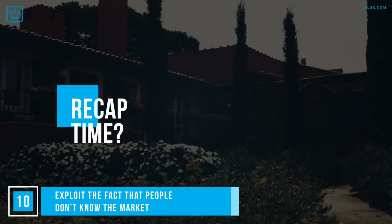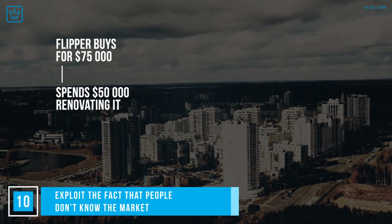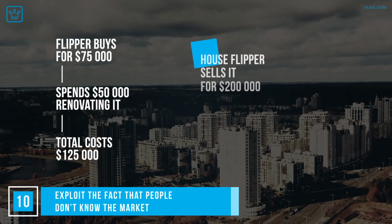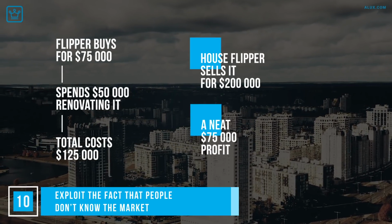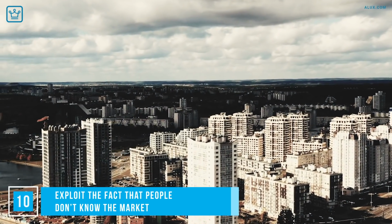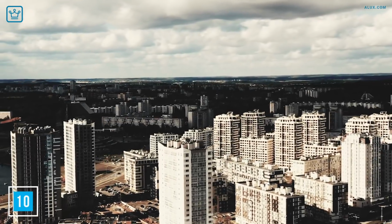Shall we recap the figures? The flipper buys for $75,000, spends $50,000 renovating it, total costs $125,000, and the house flipper sells it for $200,000. That's a tidy $75,000 profit. It came from the house flipper knowing the market and the fact that other people, like the original seller and the final buyer, did not.